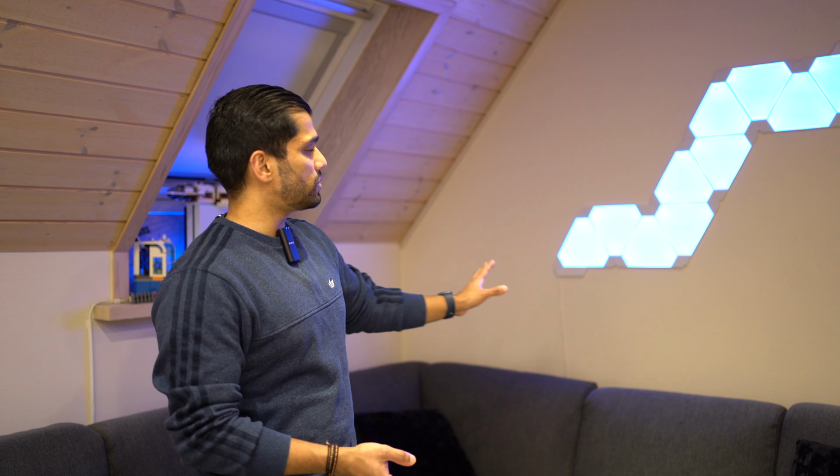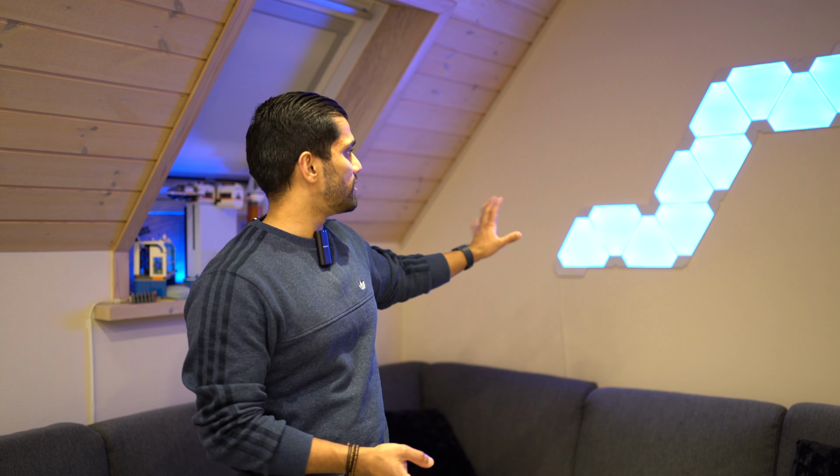And I really recommend these. They're really nice, and they just add a little atmosphere in the room with the colors. Of course you can use LED strips, but I prefer these much better, they're much nicer and more subtle. But yeah, let's check out the next room.